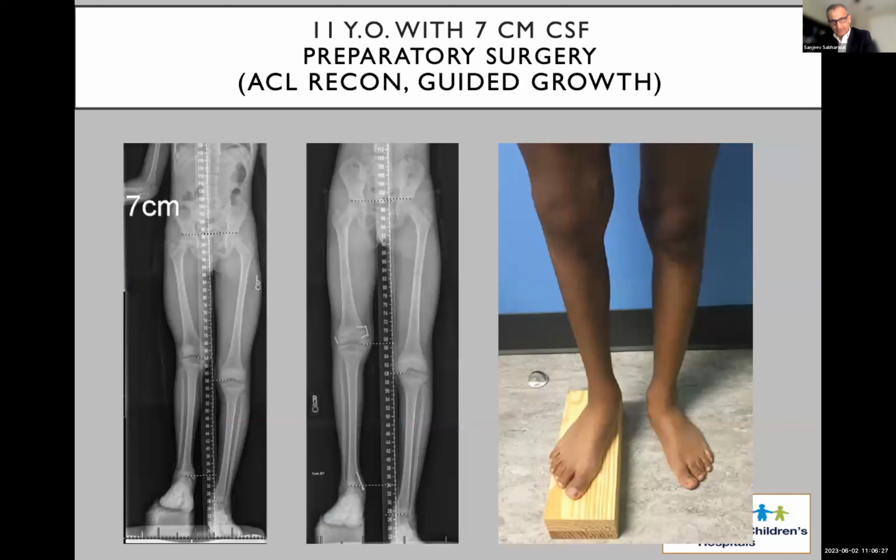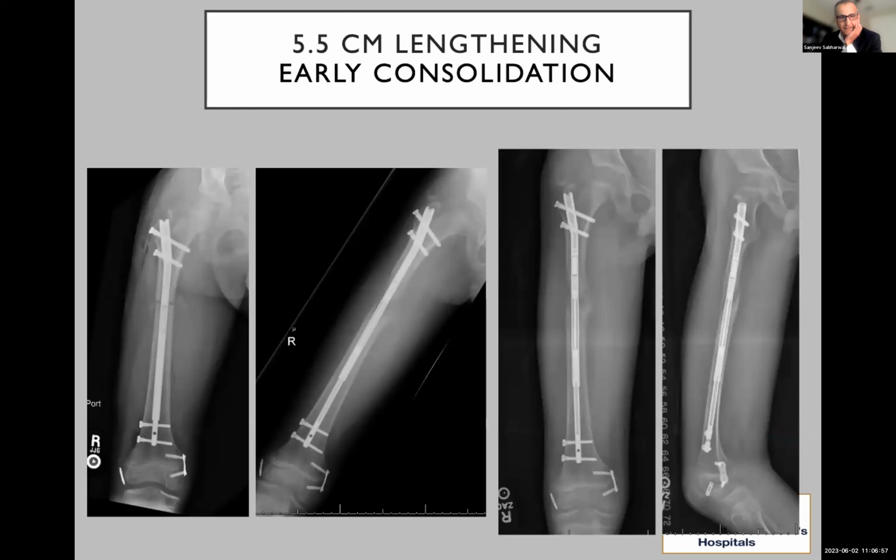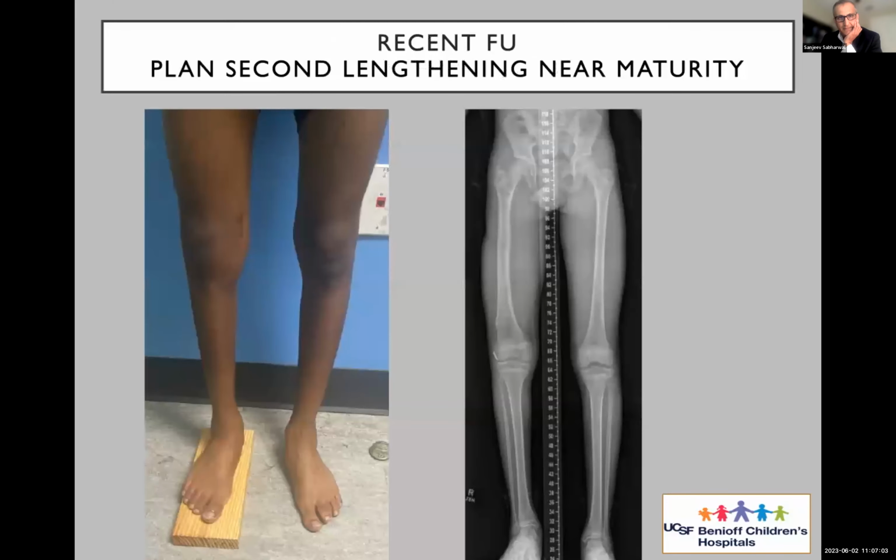A more recent case where we do a guided growth for the distal femur with the help of my partner, Dr. Pandya. He does a physeal sparing ACL reconstruction. And then we go in and do an intramedullary lengthening of about 5 centimeters and 5.5 centimeters. And then don't get too greedy. And here he is, early post-op. And then our plan is to do a second final lengthening at skeletal maturity.